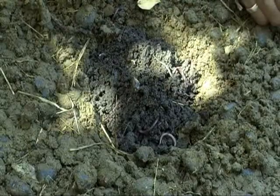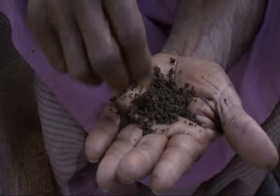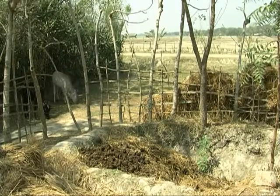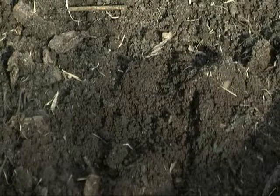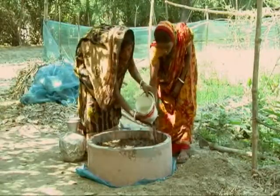When you put earthworms in the worm compost pit, the compost is ready within 3 weeks, much faster than with traditional compost pits. Compost from worms is cheap and can be made by anyone.